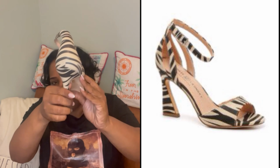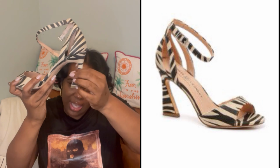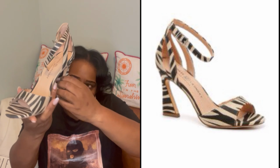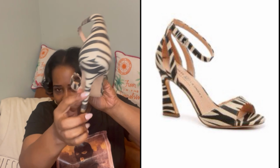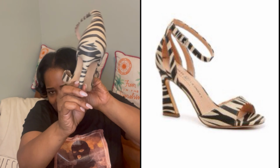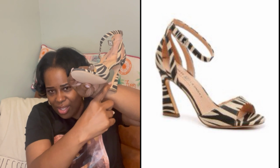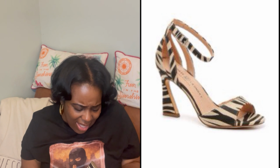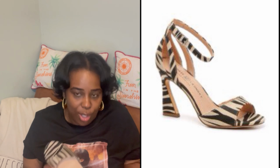The heel is about 3.5 to 4 inches, but it's very thin. From the side it looks thick, but in the back it's extremely thin. It's like a stiletto heel, but not. I don't know if you can see back here, it's really thin. I got these in a 9. I tried them on and walked around the house in them. I think they're super cute. They are fairly comfortable, maybe not all-day-shopping comfortable.